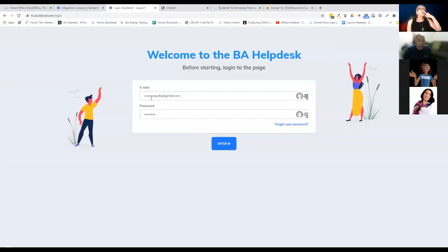Okay, this is the welcome to the BA help desk. This is the login page for when a user comes back to check on their tickets. And I was just going to say, when you showed before, it looked like this too: when a quote unquote customer clicks on chat, it also opened in a new page.